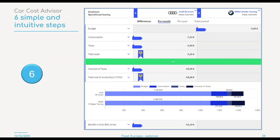In order to do this, we work on different spaces. What you see appearing on the screen is, for instance, two models that we've been comparing. In the left hand column there is an Audi A6 Avant. In the right hand column, I believe there is a BMW 5 Series Touring. You can display the results on a monthly basis, on a yearly basis, or on the total period. That depends on the choices that you click.